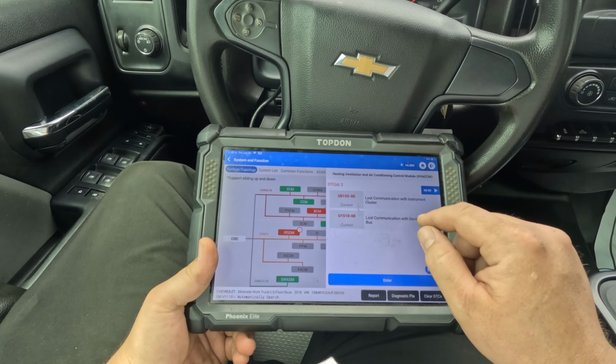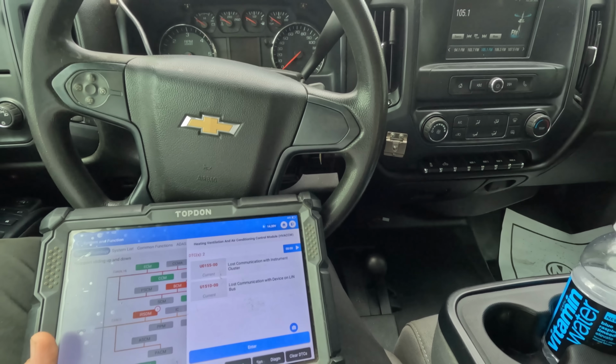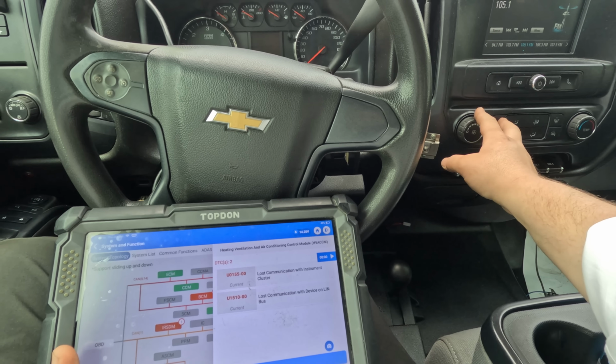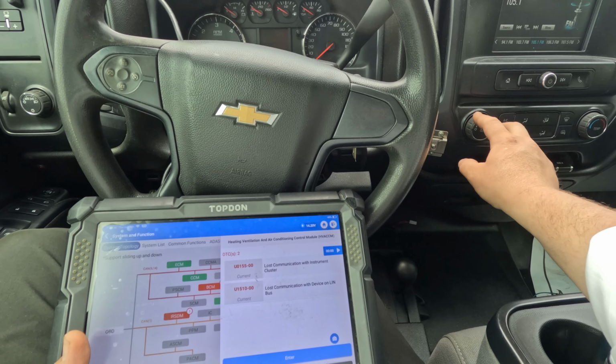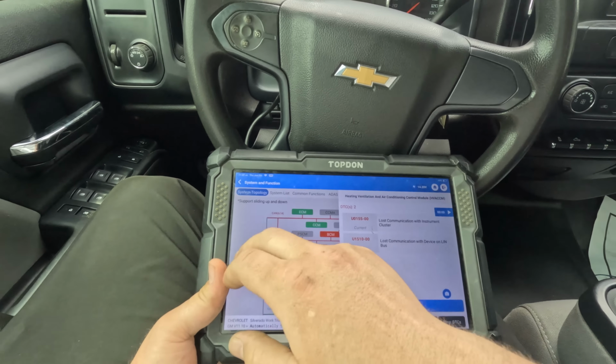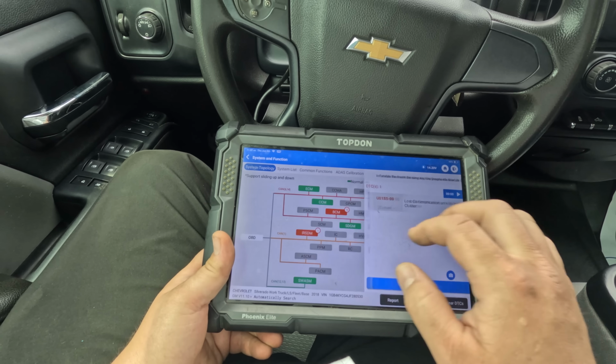Lost communication with device on LIN bus. So this has communication. Oh, actually no. These are the buttons. The buttons are probably what's on the LIN, but we have communication to the actual module. All right. Besides that, let's work on the cluster because we have no comms to that. So that'll be easier to chase.